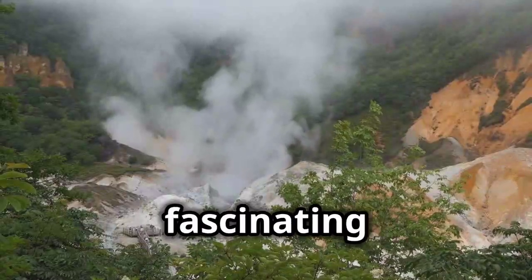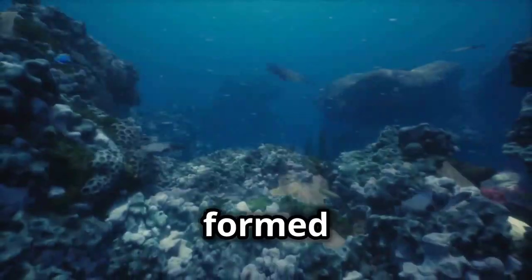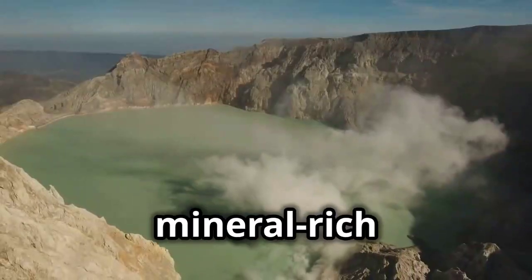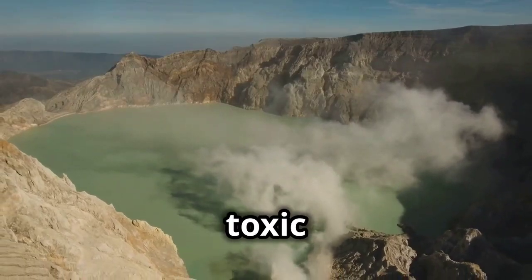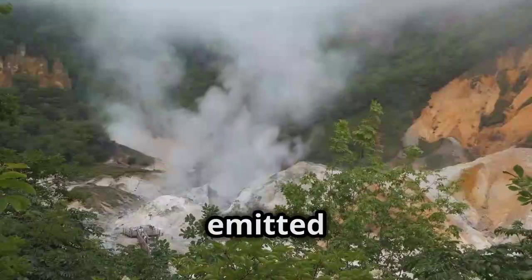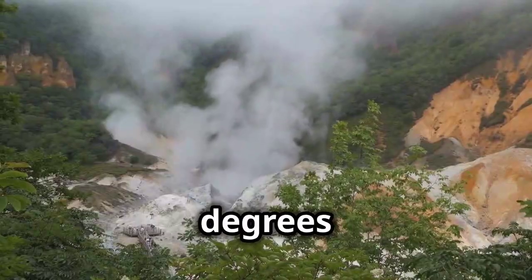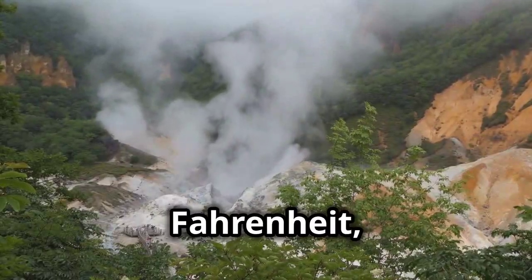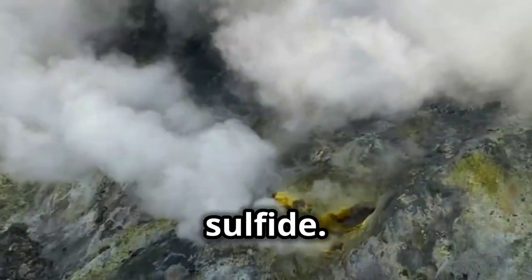Hydrothermal vents are one of the most fascinating and extreme environments in the deep sea. These vents are formed along mid-ocean ridges where tectonic plates meet. Superheated mineral-rich water is expelled from the vents, creating a harsh and toxic environment. The water emitted from these vents can reach temperatures of over 400 degrees Celsius, that is 752 degrees Fahrenheit, and is laden with toxic chemicals like hydrogen sulfide.